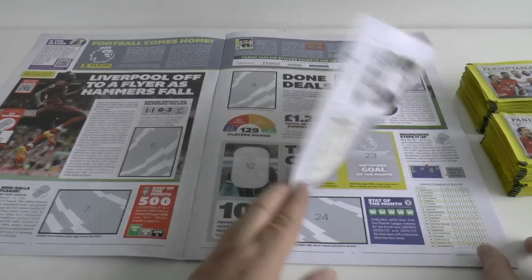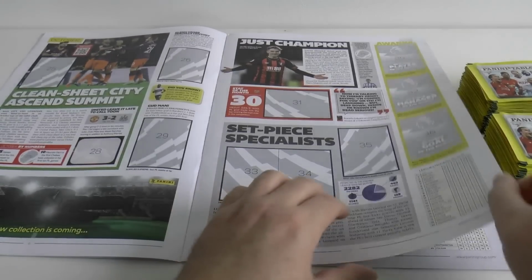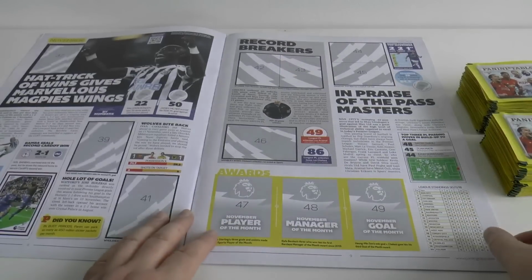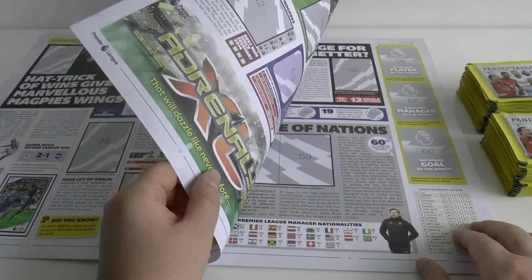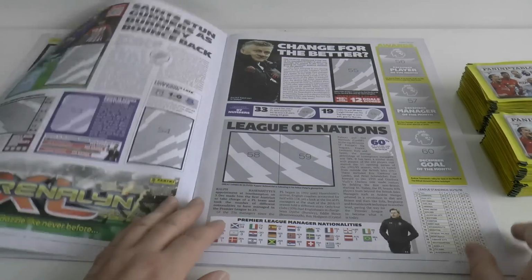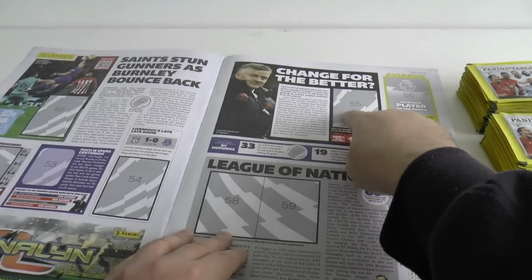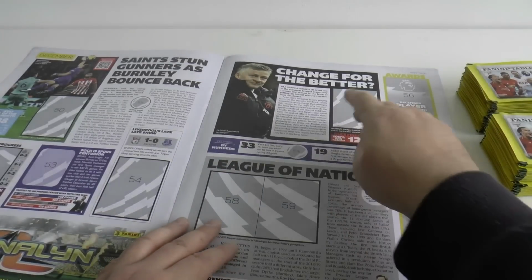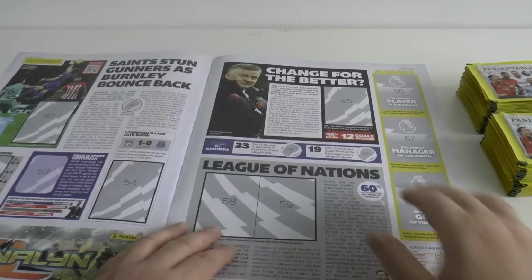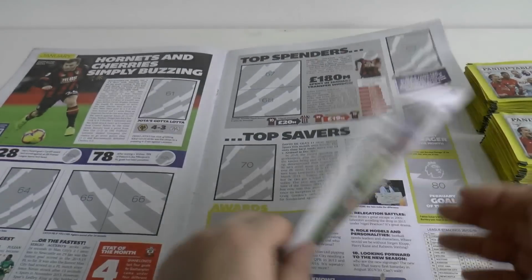So here's where they go month by month. There aren't many stickers in the collection, so it's not going to be too expensive to complete, so that's a major positive, of course. The good thing about this album, there's where Ole Gunnar Solskjaer was appointed interim manager of Manchester United. Of course, he's permanent now on a 3-year deal. Is it a change for better? I don't know. We shall find out.